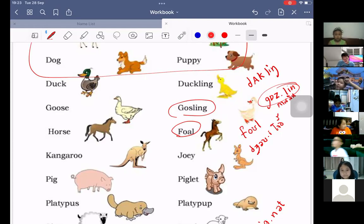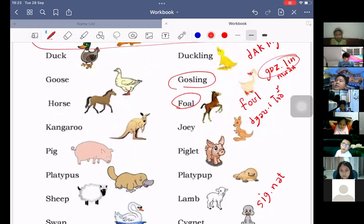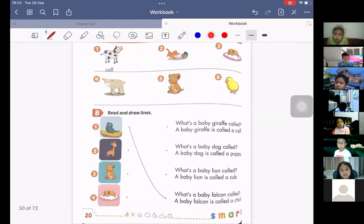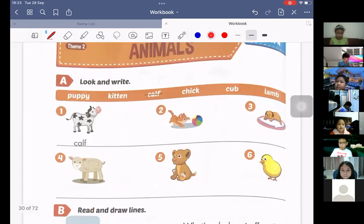The gosling tricked me. Yes, I think that because I already checked on the internet and in the Cambridge dictionary. Okay, we can just go quickly. I think that is what we're going to do again later, and look at book number 20 if you want. Yeah, because I already learned about this. So look at the first picture, it is a calf, right?